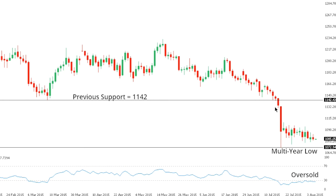Gold. Gold has been in the process of consolidating over the past several days following that sharp drop to fresh multi-year lows below 1100. At this point, we can't rule out the possibility for deeper setbacks in this market below the recent multi-year low and towards critical psychological barriers at 1000 further down. However, daily studies are oversold, which does warn of the potential for a bit of a bounce, though the market would need to break back above previous support in the form of the previous 2015 low at 1142 to take the immediate pressure off the downside.